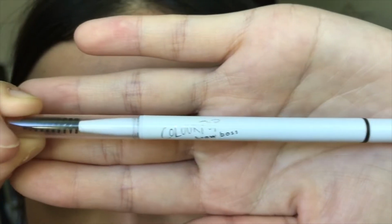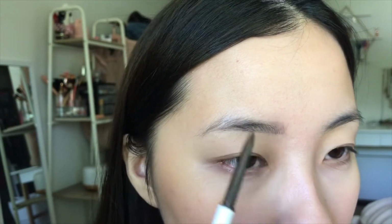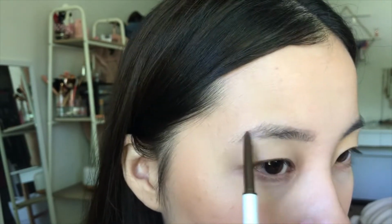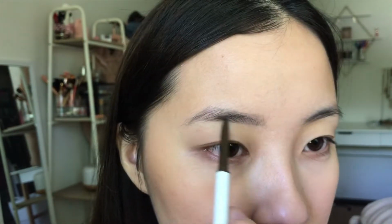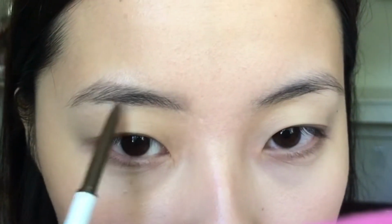For me, I like to do my eyebrows after most of my face is done, so I'm using the ColourPop Brow Boss in dark brown. This is a really affordable eyebrow pen. I got it for around $6 at Ulta, so I highly recommend. It has a retractable pencil on the other side and then a spoolie, which I love.